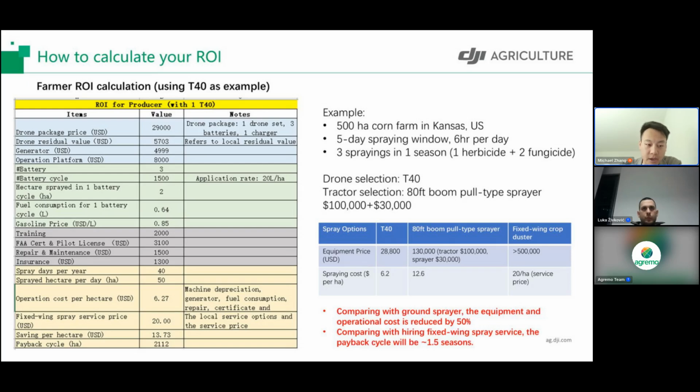And then we will calculate your battery cycle. This part will answer the question of how long it can fly, how long it can last, and what the battery lifetime is. For each battery, our officially claimed lifetime is 1,500 cycles.